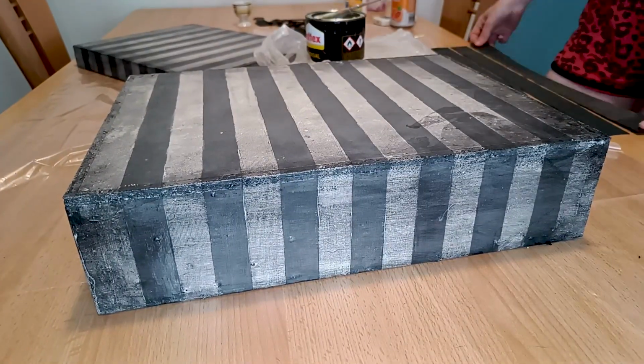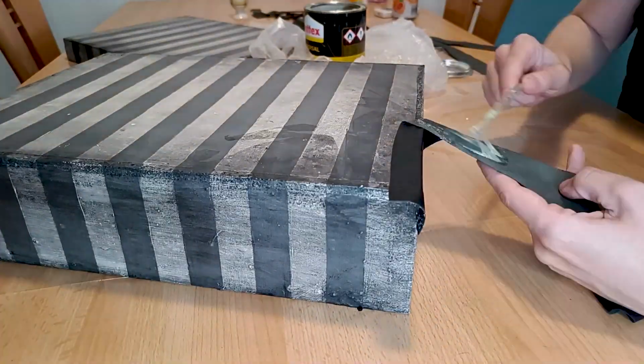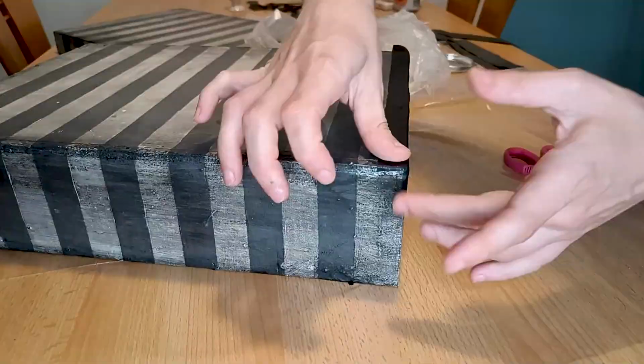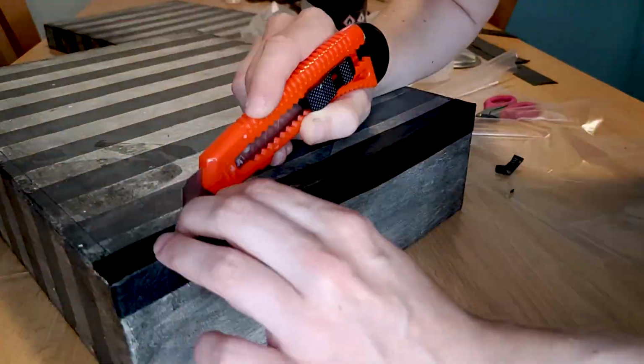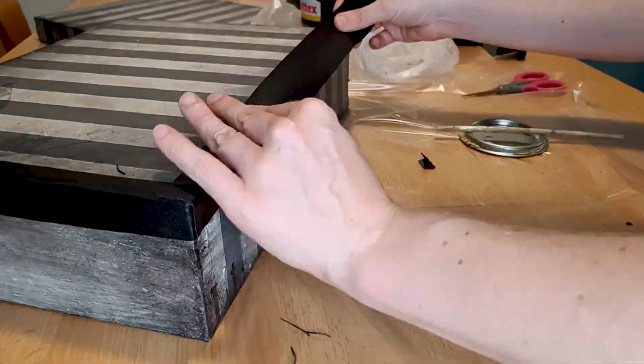When I was done, I sprayed it with varnish, and I think I either got the wrong varnish or I'm just using it incorrectly, but it was very sticky. In the end, I had to kind of wash it so it wasn't sticky anymore.